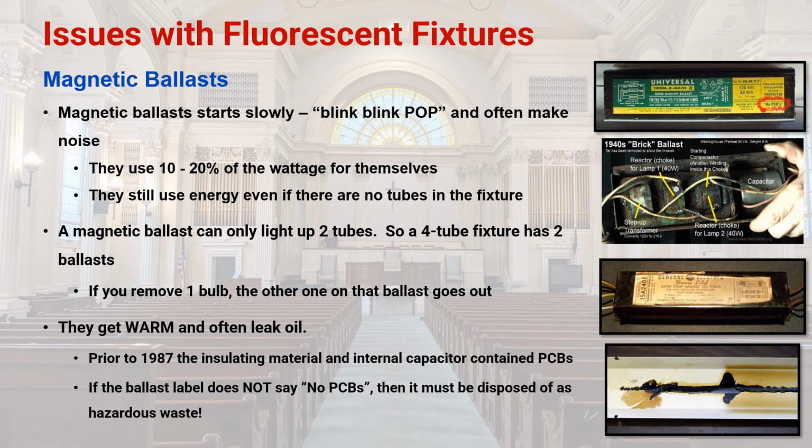So it needs to be disconnected completely. Also, a magnetic ballast can only light up 2 tubes. So a 4-tube fixture has 2 ballasts in it. If you remove one bulb, the other tube on that ballast will also go out. These ballasts do get warm and leak oil.